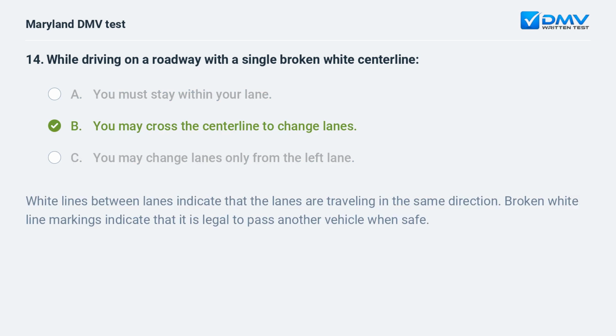B. You may cross the centerline to change lanes. White lines between lanes indicate that the lanes are traveling in the same direction. Broken white line markings indicate that it is legal to pass another vehicle when safe.